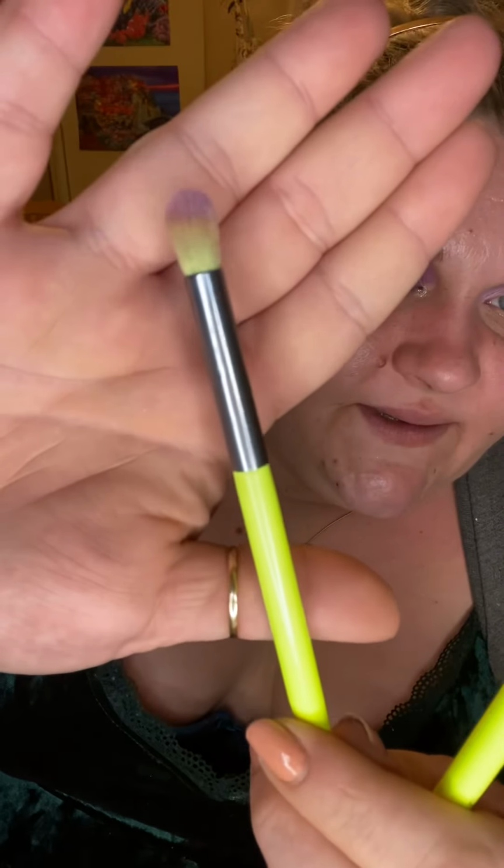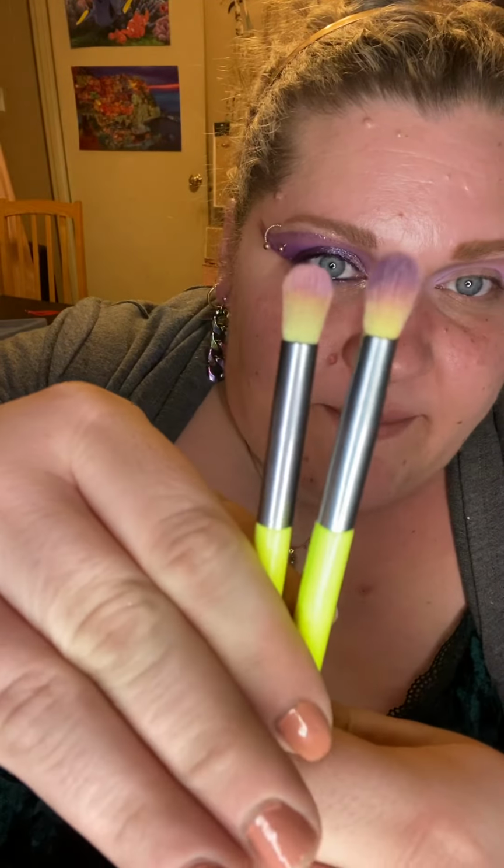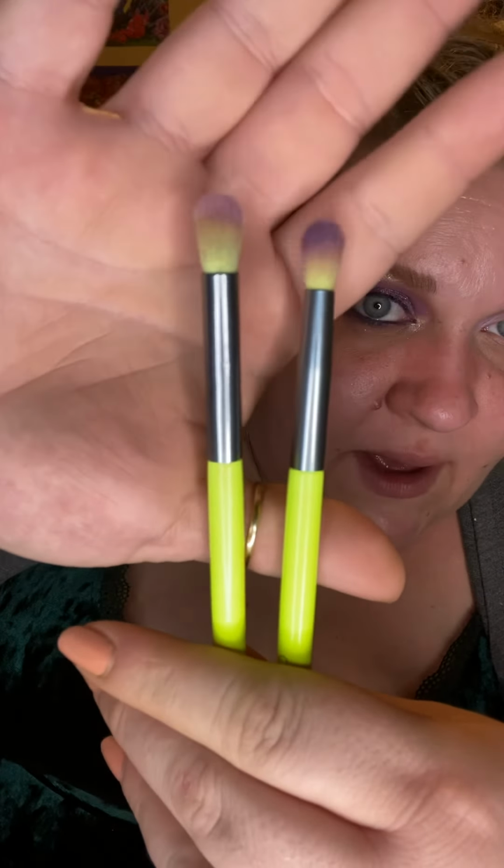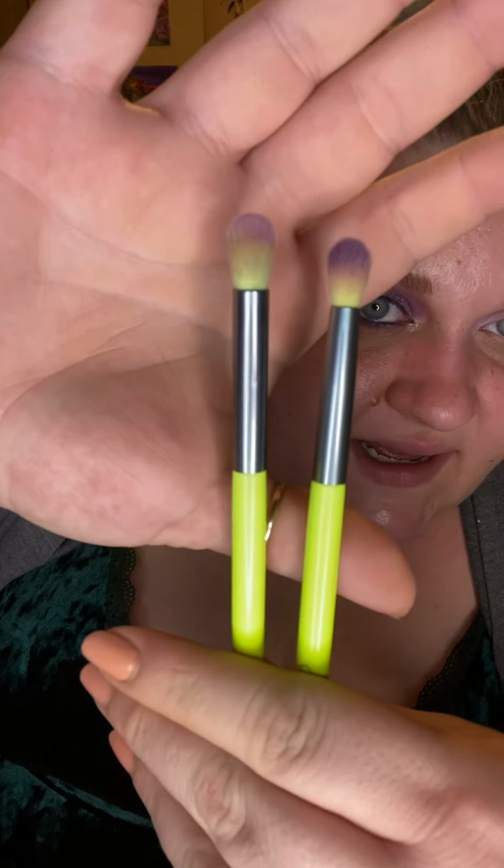I'm gonna go into another 2-color brush. This is my 2-color 09. So again, it's a fluffy blending brush, but I will show you a size comparison. So this is the one that I just used, and then this is the one that I'm using now. They are very, very similar in size, but this one is just a bit smaller and a bit denser.